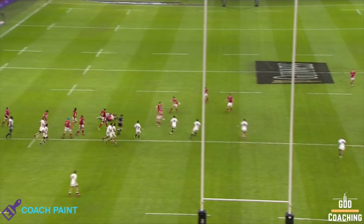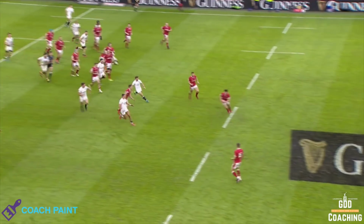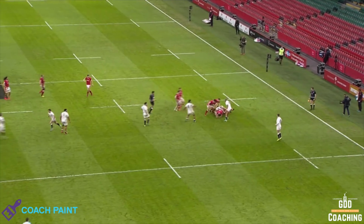But Johnny Hill reads this brilliantly, and Wales then simply focus on getting the ball to the edge, as that's the easiest way to reform their attack shape, and it also brings us to a massive development in the Wales attack plan.